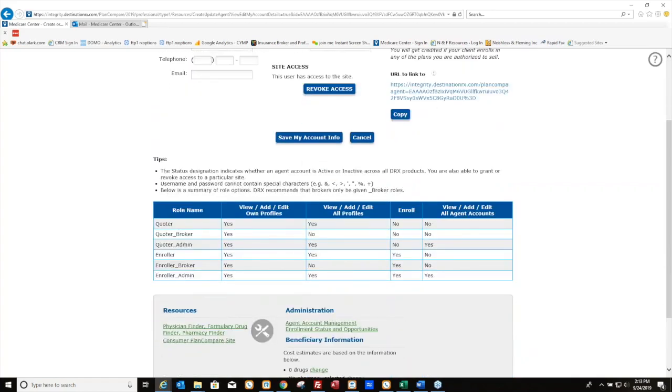Something we're not going to see today, but you will see on 10.1, is your agent selling permissions. While that may sound a little bit confusing, what that essentially is, it's just going to show you your selling permissions broken down by carrier, by state, and the products that you sell.